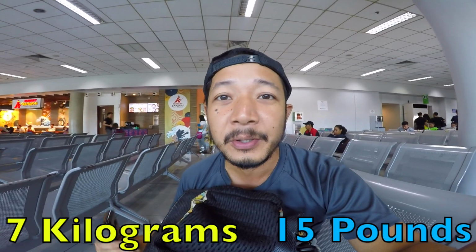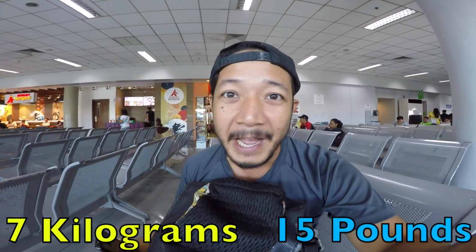Now, take note that the ticket price is bare bones. You're only allowed one carry-on bag limited to 7 kilos or about 15 pounds. That's why I only have a backpack and I'm going backpacker style here. If you want a meal or a drink on the plane, you gotta pay for it. And if you want extra luggage for carry-on or for check-in, you gotta pay for that in advance too.